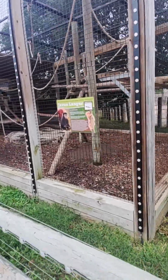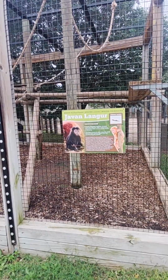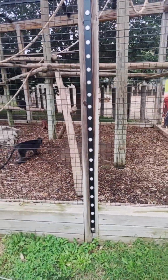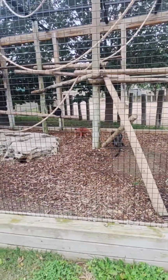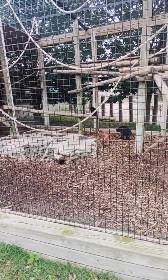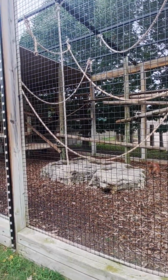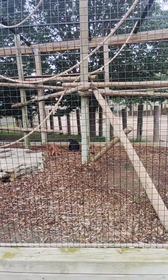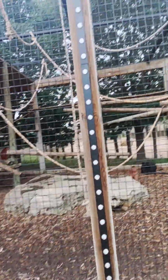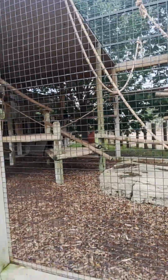And then in here, they have a whole tribe of Javan langurs. Might be saying that wrong. Sorry. But yeah, you can see a little baby back there. And they have a whole troop in here, running around, having fun in their playhouse. Really big, nice playhouse for them.